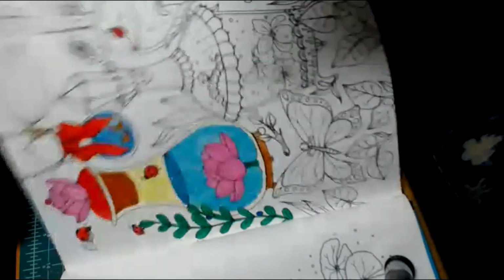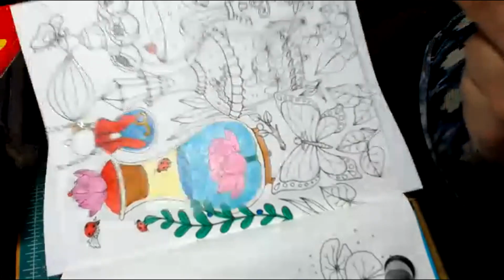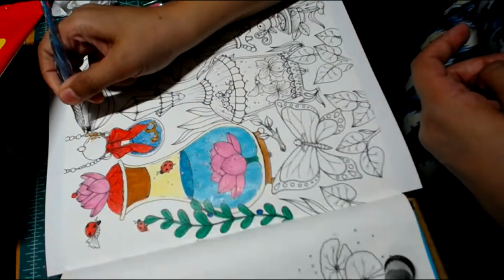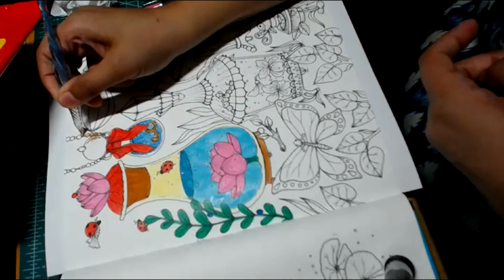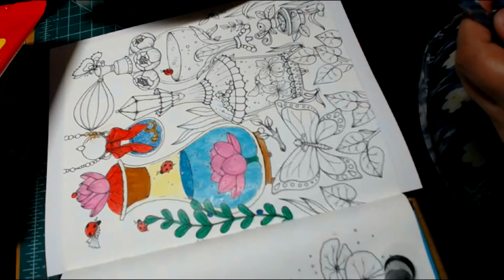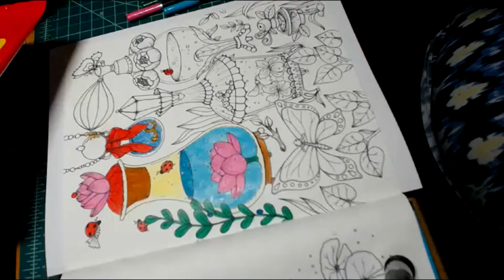I'm gonna have to put one since I'm doing wet media. I'm gonna have to do this, guys. I like to dry it off. I think that's a good idea in theory, but not in practice.